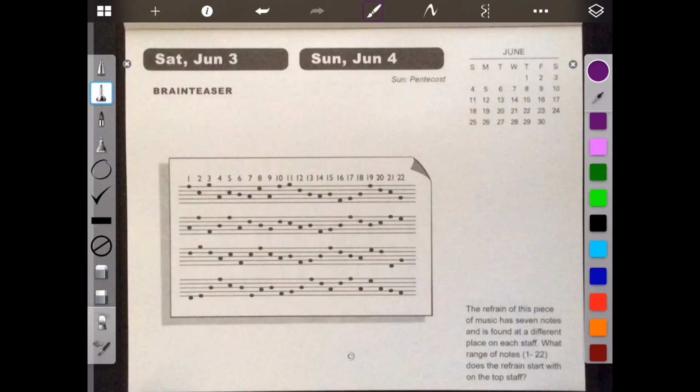So what we do, since these are all staffs, and we have to figure out what's going on with this one. So we have to figure out what's going on in these other ones first, and then we'll know what's going on elsewhere. So if I start it here, 1, 2, 3, 4, 5, 6, 7, it ends on that line. So if I start it here, 1, 2, 3, 4, 5, 6, and 7.